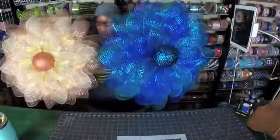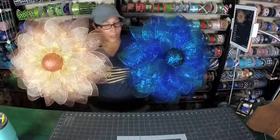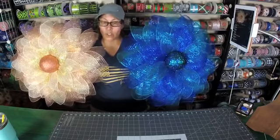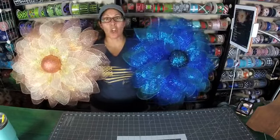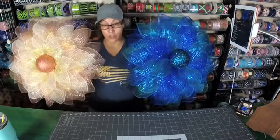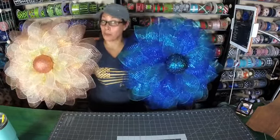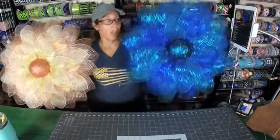And here is the peacock one. So both of these sunnas are on the website. There's sky blue, which is gorgeous. There's silver, there's red, there's orange, black, and purple, all Halloween colors.